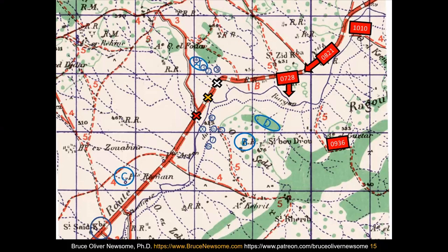So forces have arrived before dawn. They've been heard, so tracked vehicles have been heard. And then as dawn approaches, some infantry can be seen. The blue lettered ovals are the companies of the Buffs, a British infantry regiment, which is holding this ground with some 6-pounder guns from a separate regiment, supplementing their brigade's 2-pounders. 6-pounders will be the main anti-tank weapon in this battle.